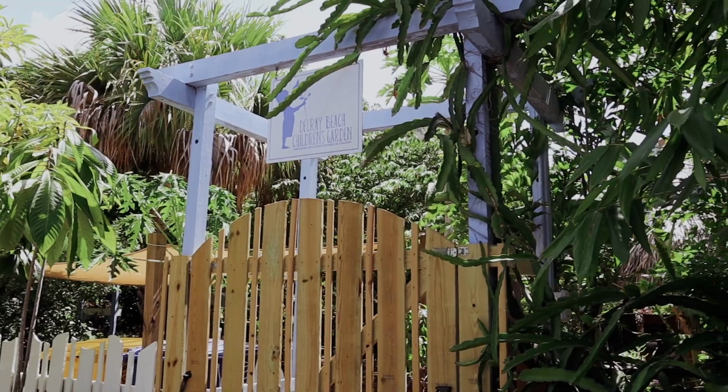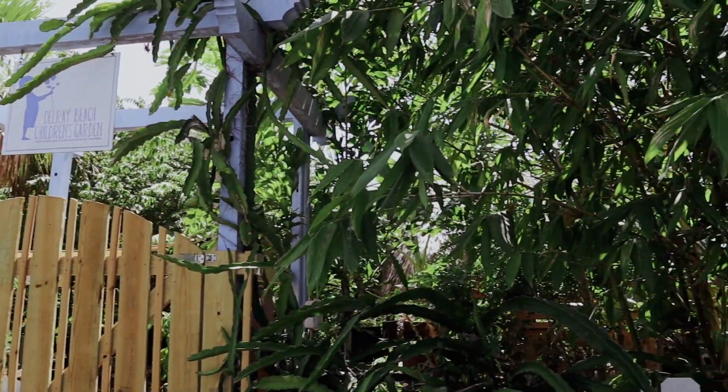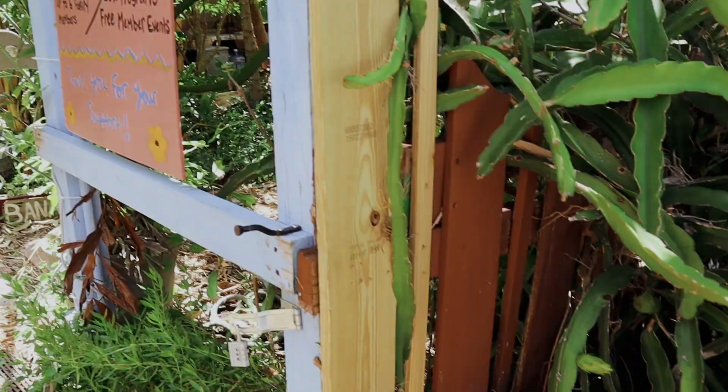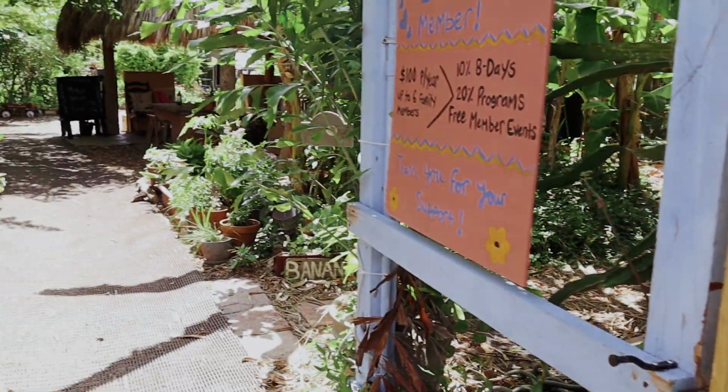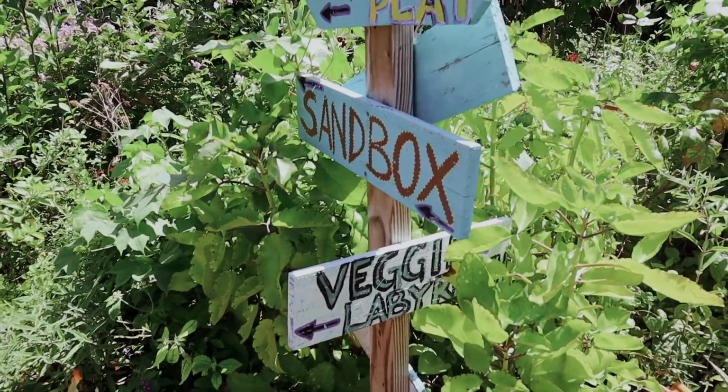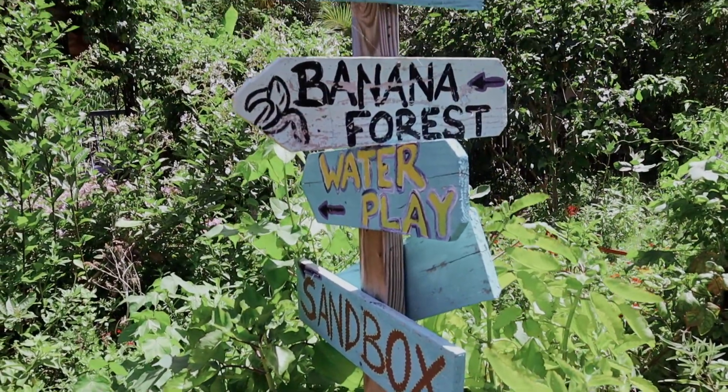Look at where I came to today. I went to visit a garden that caught my eye on social media. Its name is the Delray Beach Children's Garden. The garden is exactly what you may picture in your mind when you think of a children's garden. It's full of bright colors, different areas for different interests, and wandering imaginations.